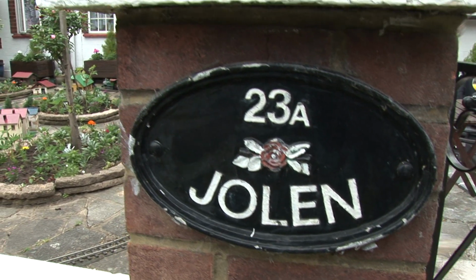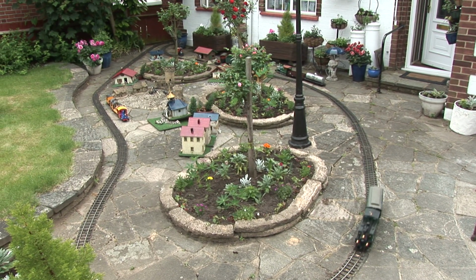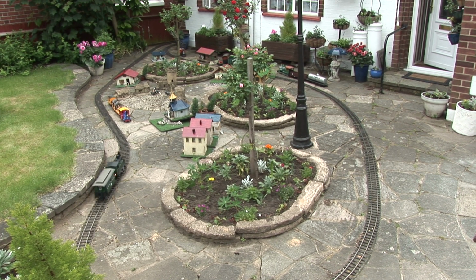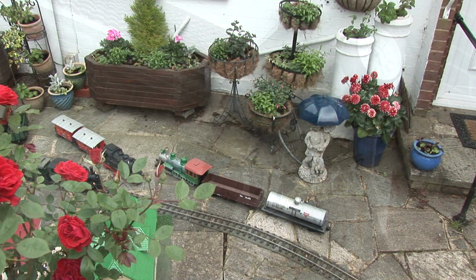This is the front garden of Joan and Len Neve. It's well known locally for its LGB garden railway, giving great pleasure to children young and old. We've often had coach parties of Japanese tourists looking over the wall taking photographs. It's previously won bronze and silver awards from Richmond in Bloom.